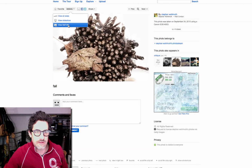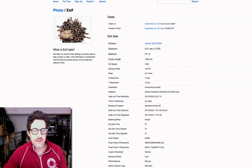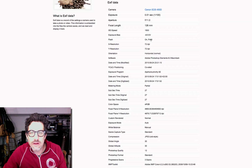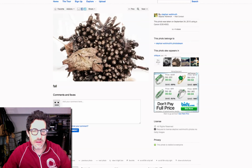Let's look at the EXIF information and see what we got, because I'm kind of curious. This was with a 450D at 1/100th, f/11, ISO 1600, and did we have a flash going over here? Yep, the flash fired. That's what I was thinking. So yeah, cool shot, man.